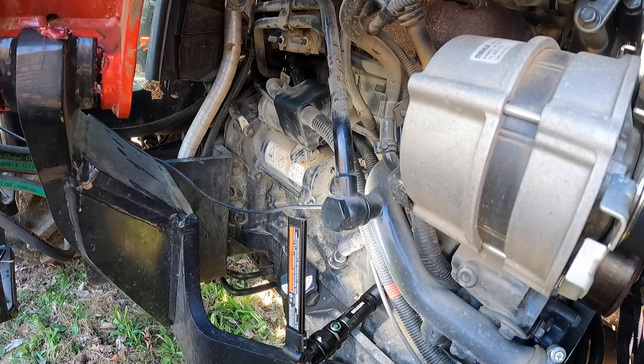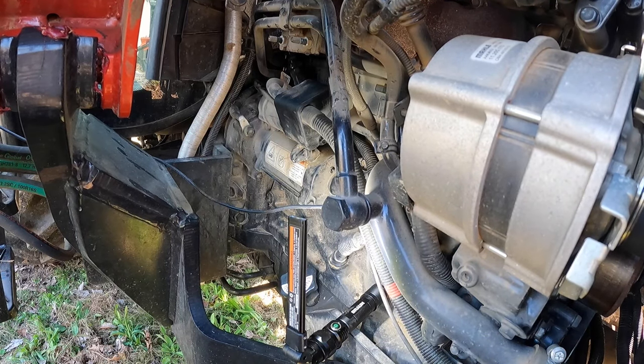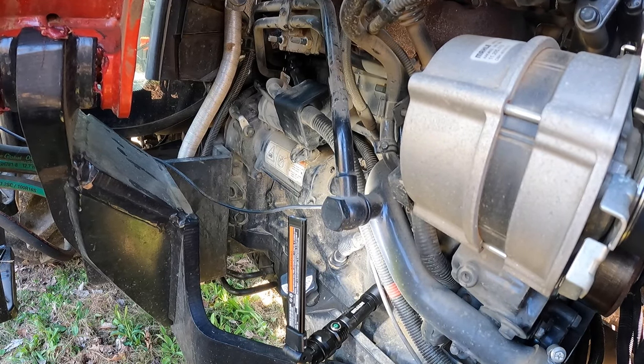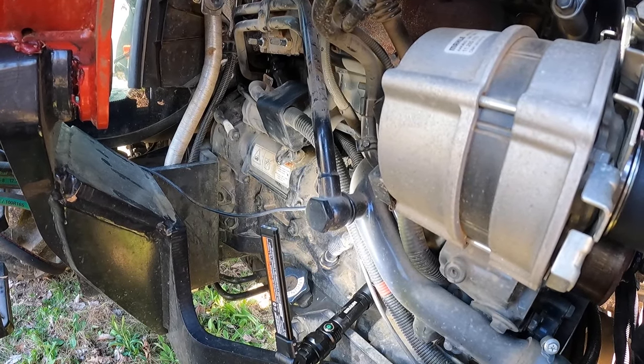Now that sounds like a starter problem. For the first time now, it does sound as if we have a starter issue. I'm going to see if I can check some voltage coming out. I may have to call somebody. This may just be above my head. I bet all of you already know that.